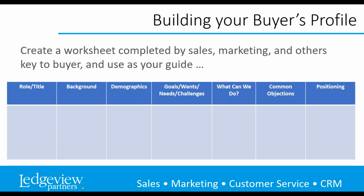With input from sales, what are the common objections that they hear? In this nurturing campaign, it's a prime opportunity to counter those objections early by how you position yourself. As I said, this step is one that far too many companies simply bypass. They say, oh, we target the VP of sales, but then fail to complete the rest of the worksheet, leaving huge gaps in their marketing potential.